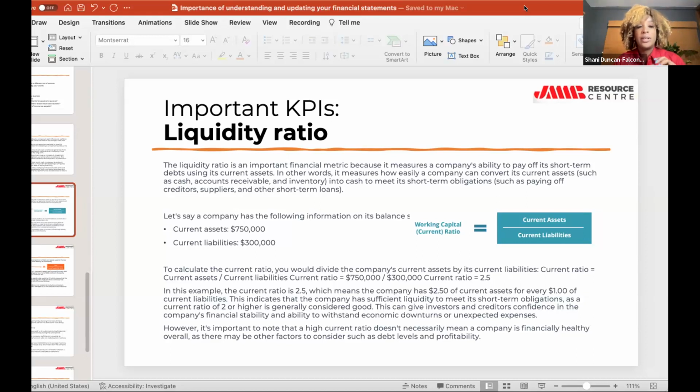All right, so looking at an example, your current assets are 750. You're going to see in your balance sheet that your current assets are the first set of assets there. So that, for example, is 750,000. And then your current liabilities, you're going to see, okay, that's 300,000. And you're going to be able to calculate that. And your current ratio in that case is going to be 2.5, right? In simple terms, it means that the company has $2.50 of current assets for every $1 of current liability. So that means that the company has sufficient liquidity to meet its short-term obligations.